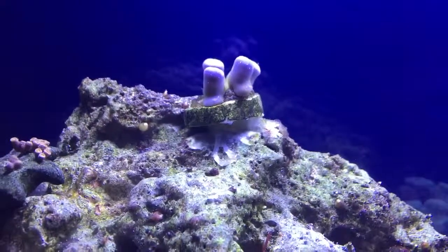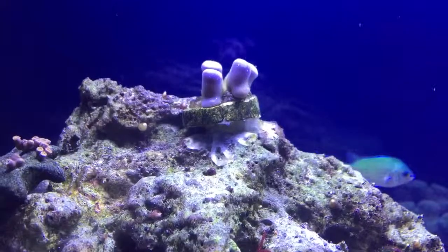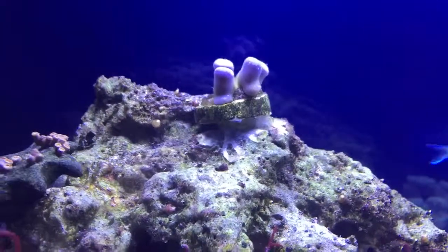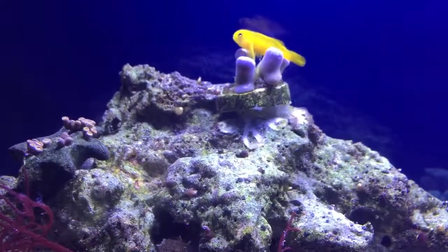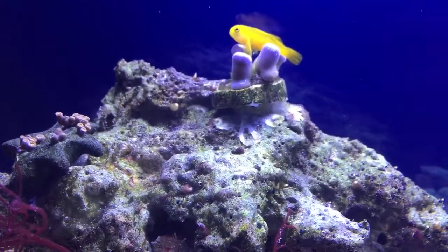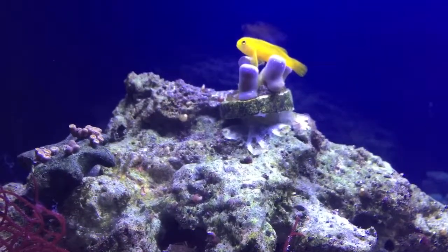I did actually acquire some coral glue because my hermit crabs were just absolutely tearing apart all my corals. I would come in from work and they'd be on the ground or they'd be somewhere where they shouldn't be. So finally got coral glue, finally got them posted down where I want them to stay.